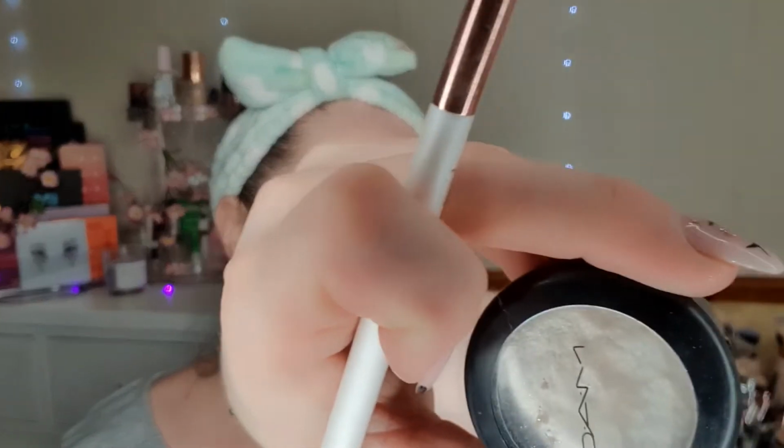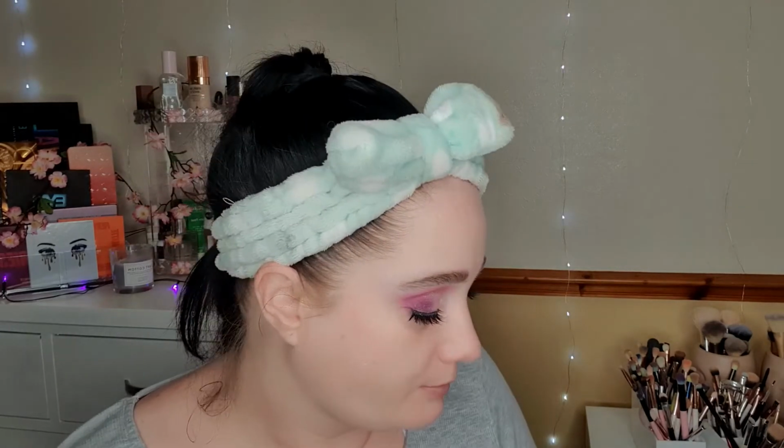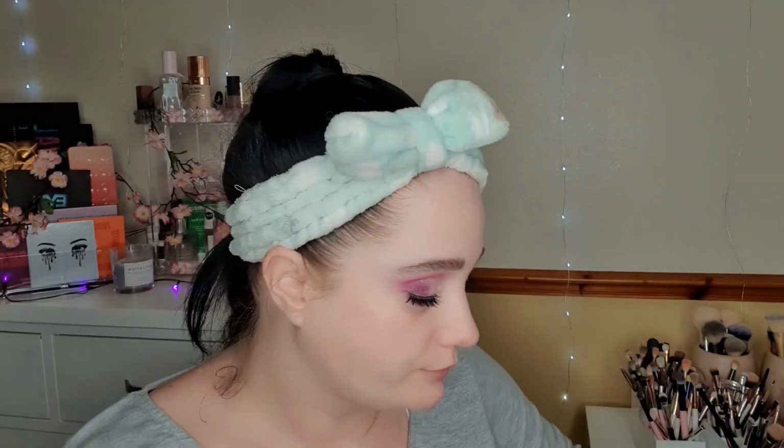I'm going with my little MAC single eyeshadow, and this is in the shade Angelic. I love this eyeshadow. I bought it years ago from TK Maxx. It's just going to give that extra little pop on top of that pigment.